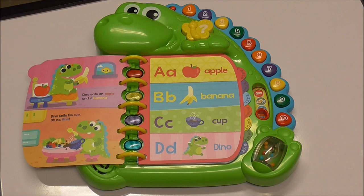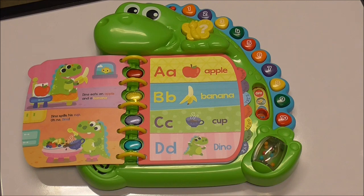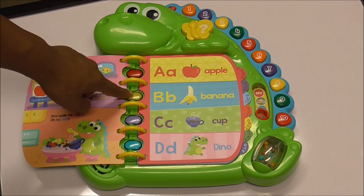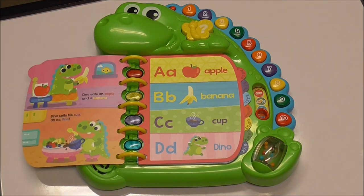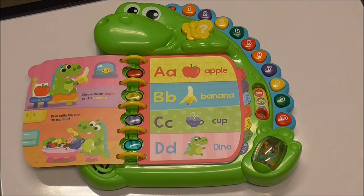So it reads the page first, and then you can press the buttons again. Dino, to hear the story: an apple again, and a banana. So we're listening to the story again by pressing these buttons. Dino fills his cup. Oh no, Dino! Roar!